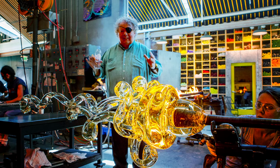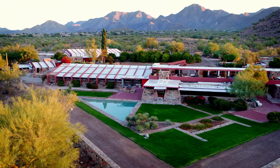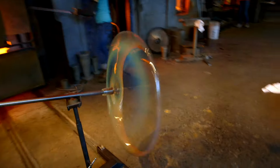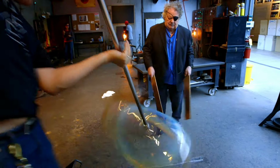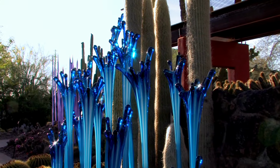Today, we take a look at what happens when two masters of American art and iconic venues collide in the Valley of the Sun. Desert Botanical Garden brings back world-renowned glass artist Dale Chihuly, whose work over the last half century has pushed the boundaries of art. His works have brought in over 1 million people in his last two exhibitions to the garden.